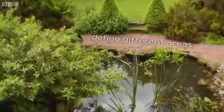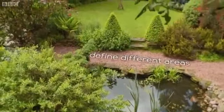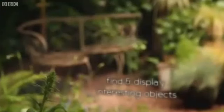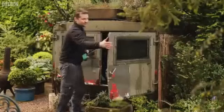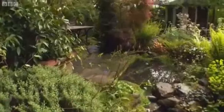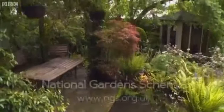Be bold and delineate different spaces in your garden, such as the separate lawn and pond areas that Peter's created. This creates an illusion of greater size. Use underplanting beneath trees to cover the ground. This will keep weeds at bay and reduce maintenance. Take a leaf out of Peter's book and look out for interesting, quirky objects such as his old army ambulance. Go hunting in charity shops, reclaim yards and car boot sales. Someone else's cast-off could be your garden treasure.